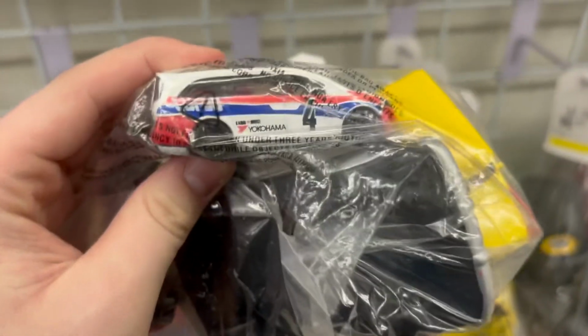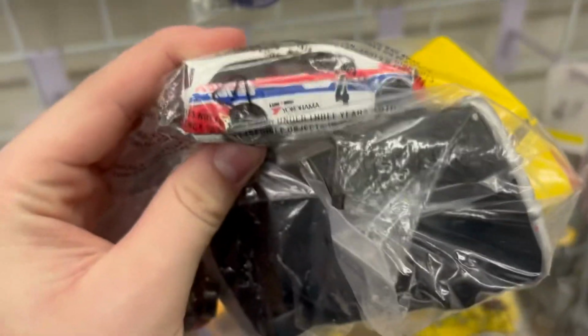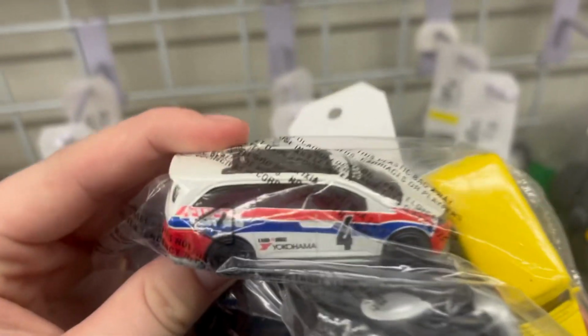In this bag, that Honda Odyssey is really nice. And I've been really looking for this Honda Odyssey. I remember when this came out and seeing it on the pegs, and I regret leaving it behind. I really wanted this car. And now they're a pretty popular one. So this is my chance, and I'm taking my chance this time.